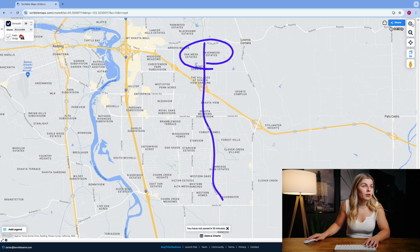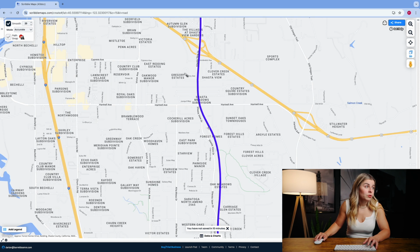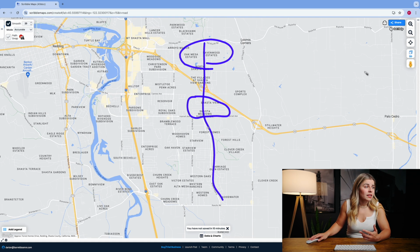This part over here, the Shasta View, Shasta Meadow subdivision, is a little bit more heavy with rentals and investments. You can find an entry price point of like $289 to $315. And then as you come down a little bit, you're going to come into a little bit more of the luxury area of Shasta View, Saratoga, Carriage Glen Estates, Western Oaks. And this is a really beautiful subdivision.